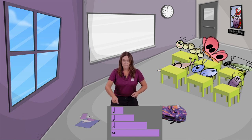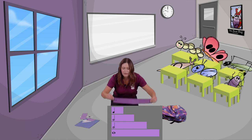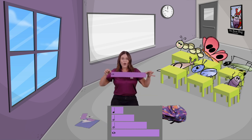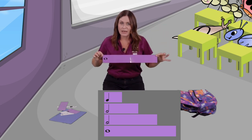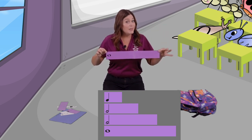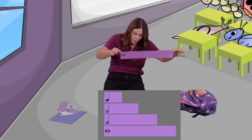And then what about the very, very last note? Did you hear about that one? What was its name? Our whole note is our big bad note. How many counts? Four counts like Bill Grogan's goat. Did you hear its name? Whole note. Say that again.